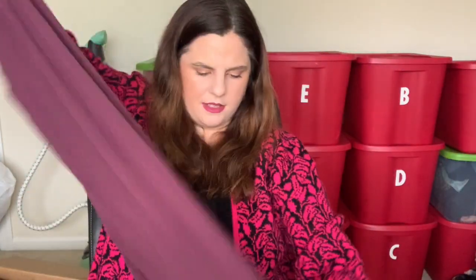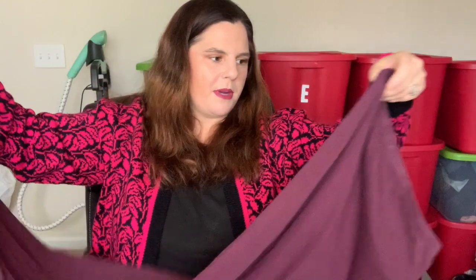And the labels, it only has one stitch on either side, which is normally a sign that something is good. So we'll look it up, but I don't really know what it is. Is it a maxi skirt or a bodycon thing? Because it cinches in here at the bottom too. That's curious.